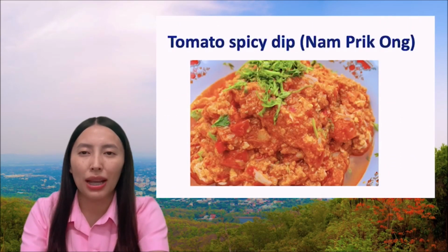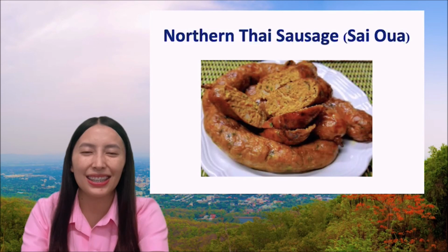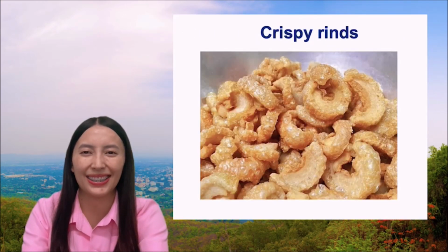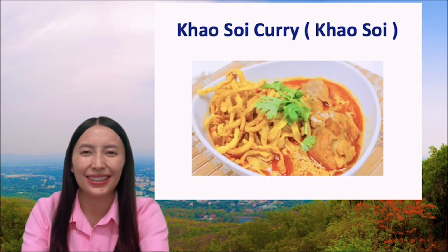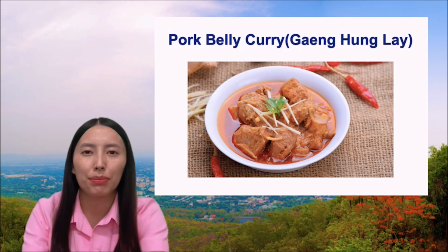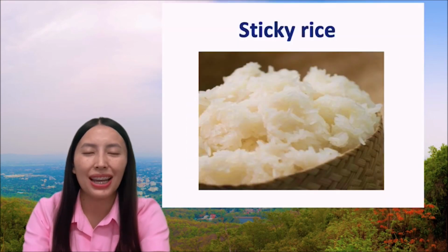Okay, we have the tomato spicy dip, which is called nam prik ong. And this is the northern Thai sausage. Green chili dip. Crispy rinds. And this is the khao soi curry. This is the northern noodles, which is called kanom chin nam ngiao. We have the pork belly curry. Also, we have sticky rice.